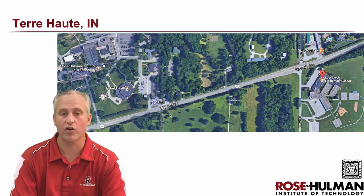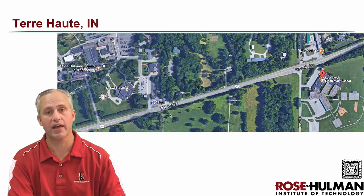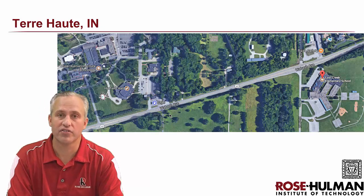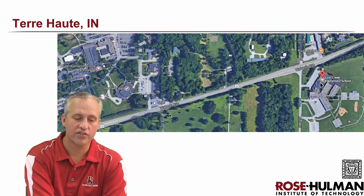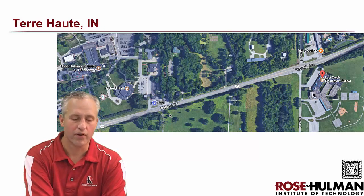Lost Creek is an elementary school for pre-K through 5. They've got about 650 students. And they're located in Terre Haute, Indiana, situated right here. You can see an aerial view of their building.